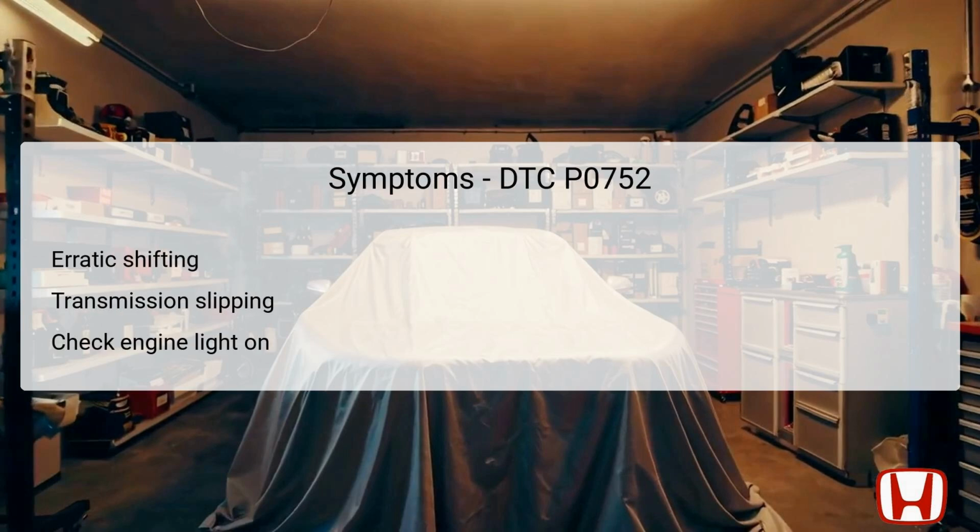Symptoms associated with the P0752 code can significantly affect driving experience and vehicle performance. One common symptom is erratic shifting, where the transmission may hesitate or shift unexpectedly, causing discomfort while driving. Another symptom includes transmission slipping, which is when the engine speed increases without a corresponding increase in vehicle speed, indicating a potential failure in the transmission system.